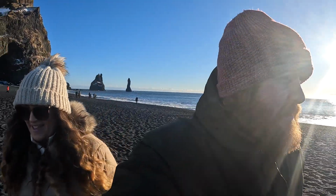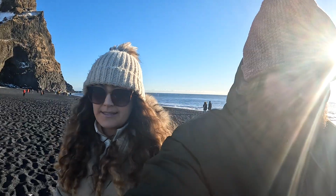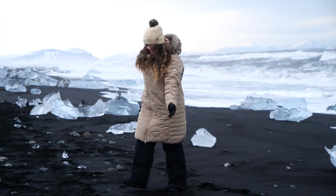I'm a little bit confused, because I thought it was called Black Sand Beach, but this is more stony in comparison to Diamond Beach, which was actual sand. Yeah, that was actual powdery black sand, what sand should be. This is definitely more of a stony beach. The stones are obviously black, so they're mixed in with the sand. It's still cool to see. I think we prefer Diamond Beach, to be honest. It was more unique, you had the icicles plotted around the sand. There weren't as many people either on Diamond Beach, which might have helped. Yeah, it was less touristy.